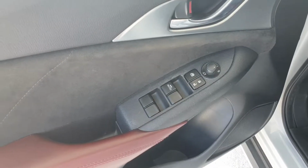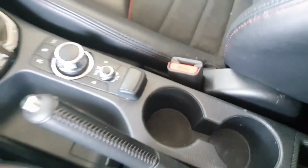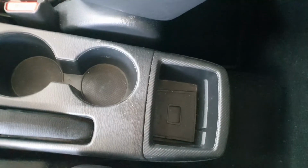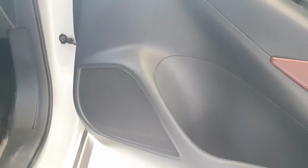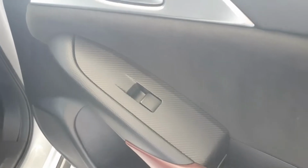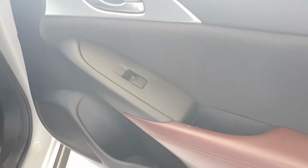For practicality, we have spacious door pockets and door bins, 2 cup holders, and a bit of storage space right there for the rear passengers. We also have a very spacious glove box. This car is also fitted with 6 speakers with great sound coming from them. We also have this sort of carbon fiber trim on top of the door handle.